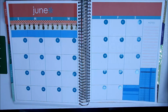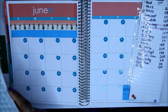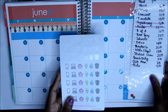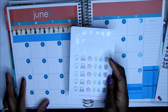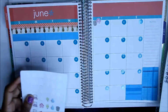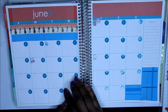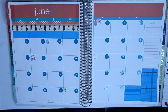So the first thing I like to do every month is to start off with our utilities and household payments and things like that. So basically taking care of our 4 walls. So we have this little sheet of stickers from Sweet Kawaii Design. So I'm going to add these on for things like our rent, our phone bill, our Comcast, things like that. So let's go ahead and do that first. Alright, so we got those down for our utilities.